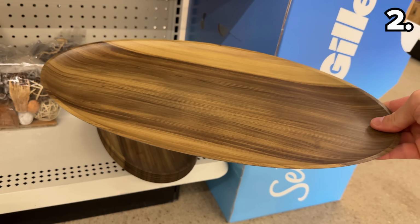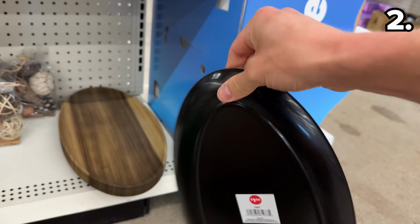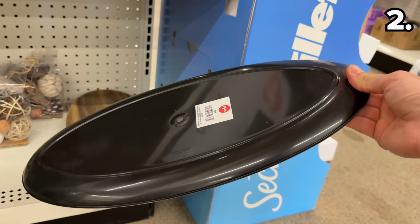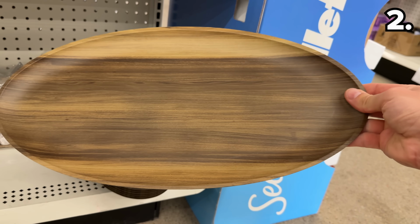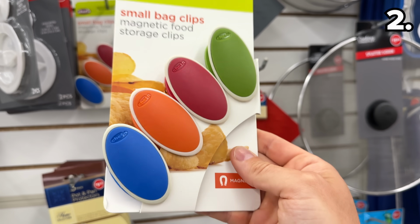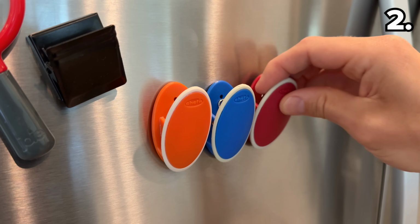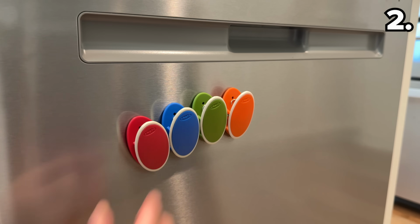For serving up all sorts of treats, these faux wood surfboards are brand new and could easily handle cheese, tarts, veggie sticks, or chips. And speaking of chips, to ensure your snacks stay fresh after their bag has been opened, this 4-pack of small bag clips have a magnetic backing so they can be stored on a fridge or dishwasher door when not in use.